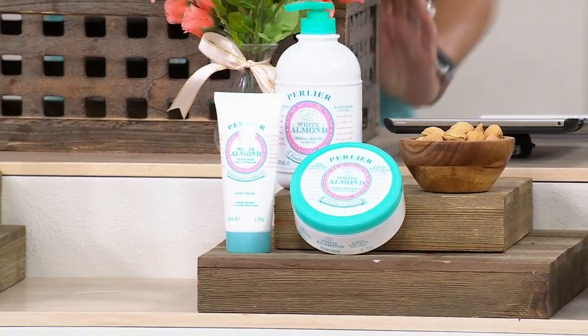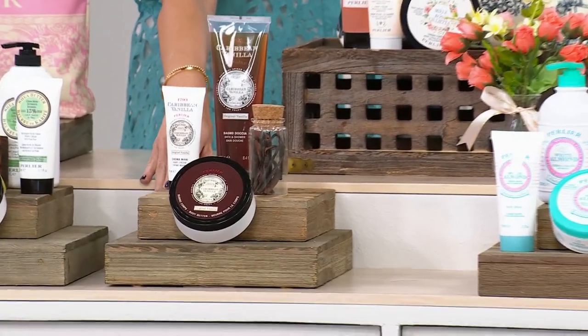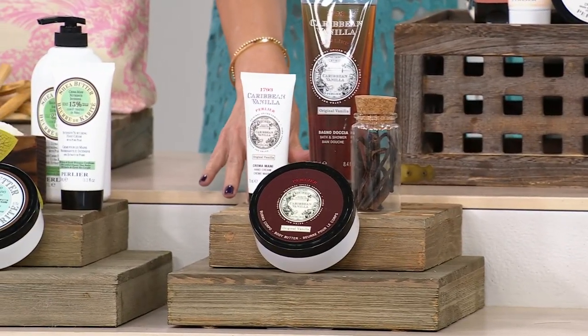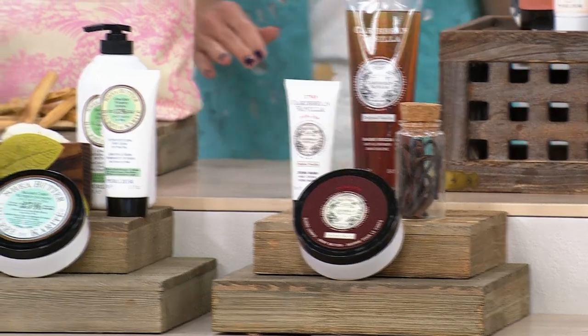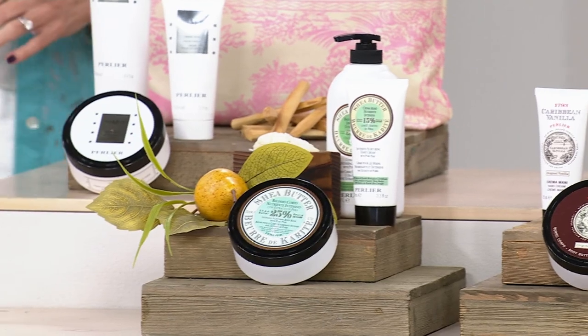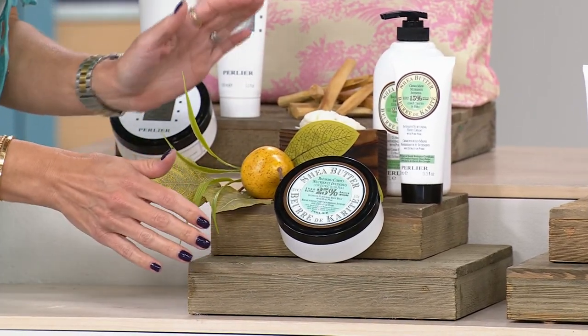I'm gonna move right over here to my personal favorite. This is the Caribbean Vanilla. Caribbean Vanilla, we have about less than 190 now in Caribbean Vanilla. With the 5 flexible payments, you're getting it home for $7 and change. This is pear. Now, I've got to tell you a little secret.